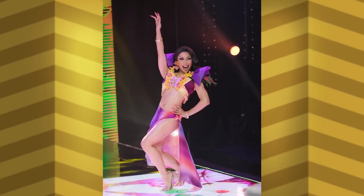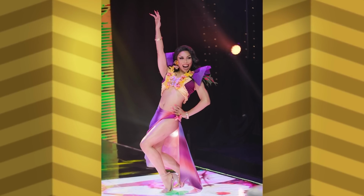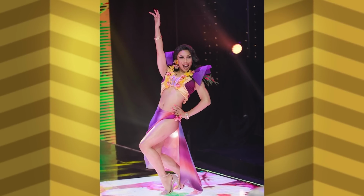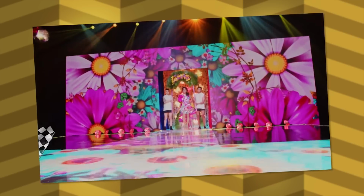I agree. One thing I do appreciate about the outfit though is the placement of the yellow and the purple. When she stands forward, she kind of looks like a violet, like a flower. Mm-hmm. This outfit is a toot. Toot. All right, up next we have Corazon.